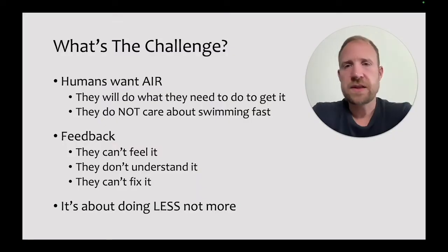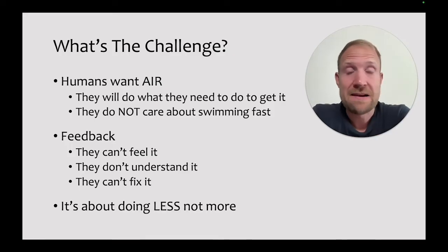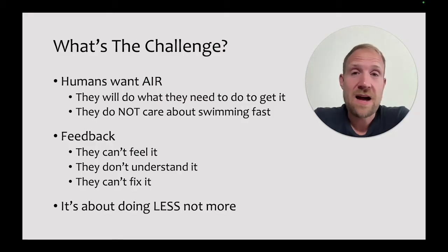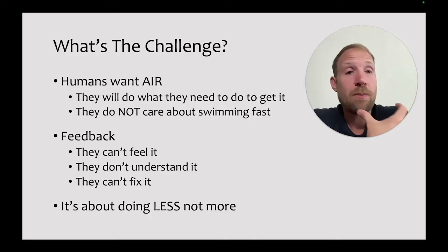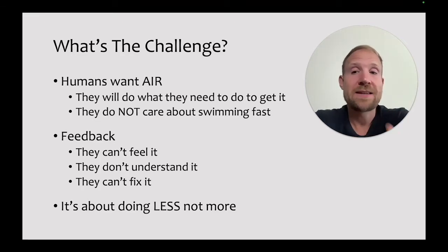So why is improving the breath difficult? What's the challenge? Well, first of all, humans want air, and they're going to do whatever they need to do to get it. They do not care about swimming fast nearly as much as they care about staying alive. And so they're going to choose movements, they're going to choose motions that ensure they get a good breath, even if that compromises their speed by a couple tenths of a second. And so they're going to breathe in ways that ensure that they get air into their mouth as opposed to water. And the easiest way to do that is to lift up, to pull the head to the side, to ensure that it's a safe breath.